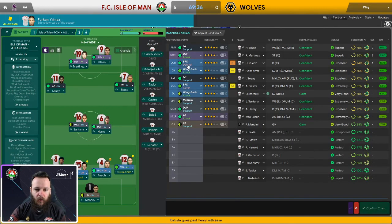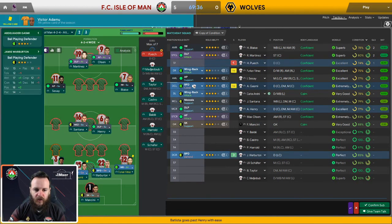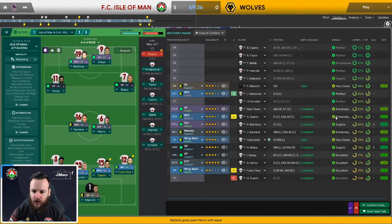We're going to hit pause. Pooch has got a bit of a knock, so we're going to bring on Warburton, and I might switch Warburton and Gazmi just to get the lefty on the left and the right-footed player on the right. Yilmaz has got a yellow card. I'm not going to worry too much about that. We're just going to look at condition here, I think.